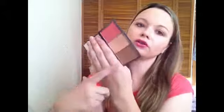I do have it in my kit, but I have one for myself too. I think everybody nearly has these at this stage. Again, Sleek is a very, very good, affordable brand, and their products are very, very good, similar to W7. If I just show you that, you can see you get your contour, your highlighter and your blush. And they're very, very good. If I just swatch them for you.